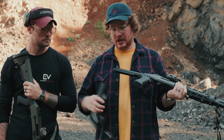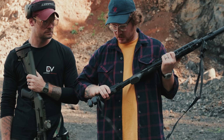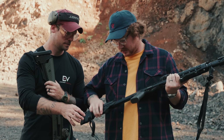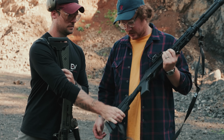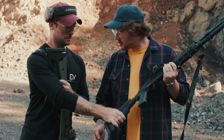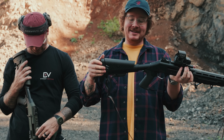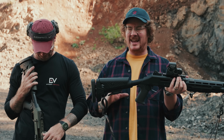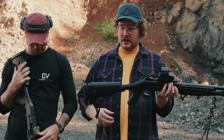That probably wouldn't happen on a Benelli, but let me try. Do you feel anything? I just got a vasectomy. It's going for that LE, kind of Benelli M4 stock look. It almost gets you there, but the buffer tube's a little thick, all that kind of stuff.